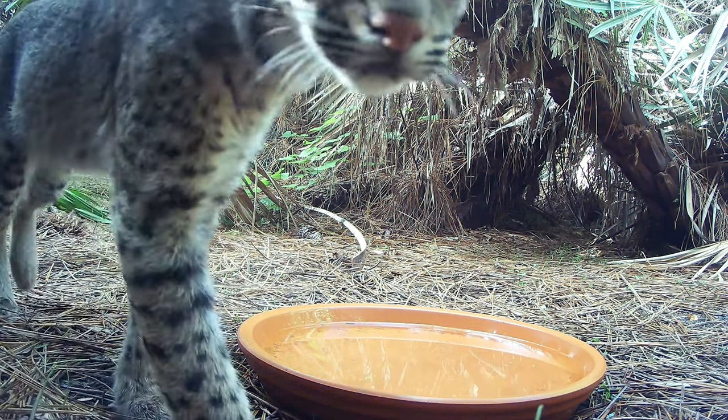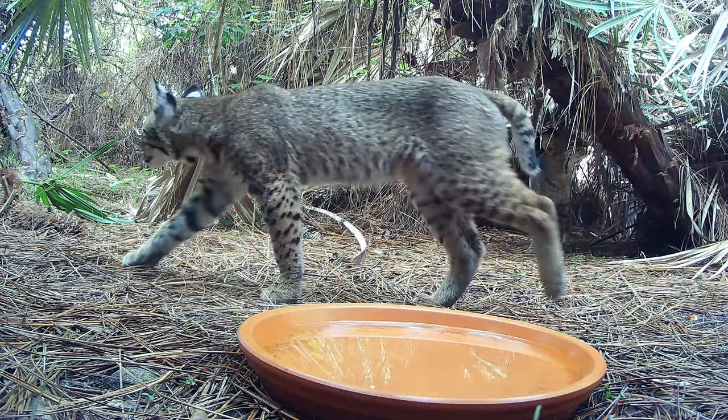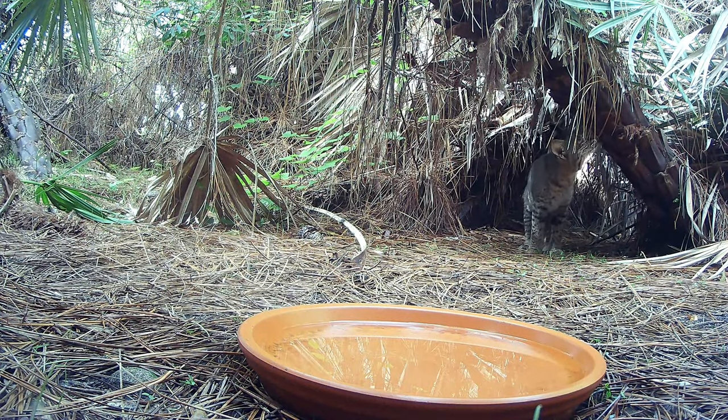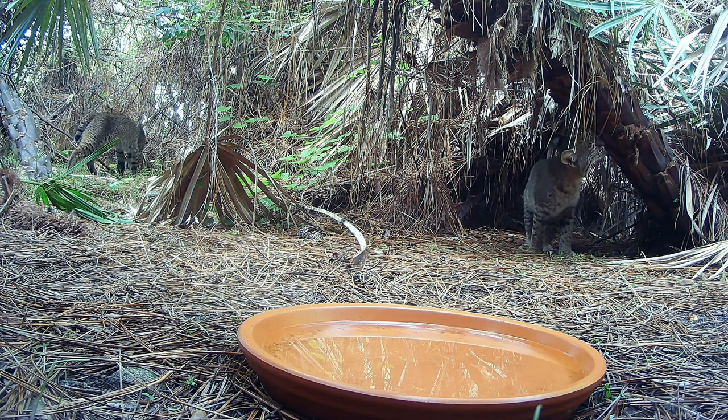Bobcats, Lynx rufus floridanus, are about twice the size of a domestic cat. They have much longer legs and larger paws relative to their size. They are generally tan to yellowish-brown with dark brown or black streaks. Their underparts are usually white with black spots, and the insides of the legs are marked with black bars.